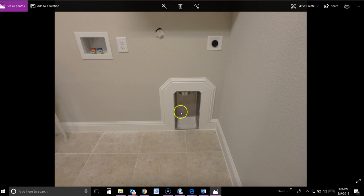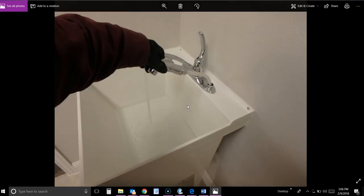This is in the utility room. The problem here is this code now requires them to put a little sticker here. The sticker should tell the diameter of the vent, which would be 4 inches, and the length of the vent termination, either through the wall or through the roof. That sticker is not present, so that needs to be installed.